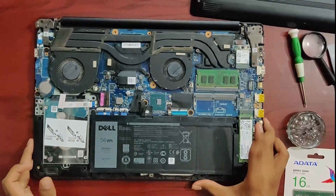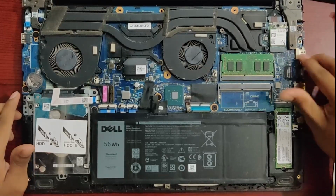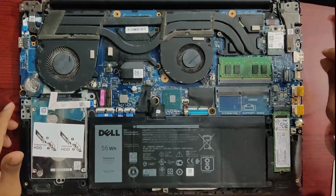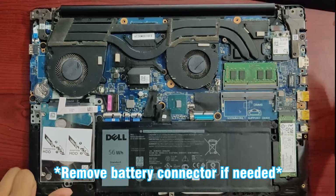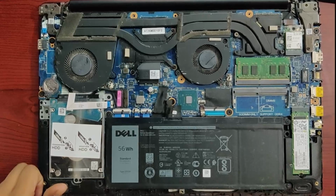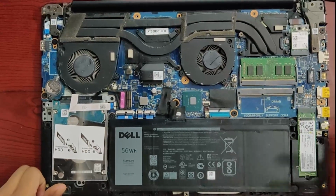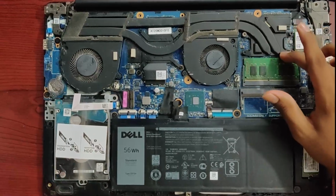Now touch any unpainted metal surface to discharge the static charges from your fingers. It's just a safe measure. This is what the memory stick or RAM looks like. Do not confuse it with the SSD. SSD is in the bottom right corner. We are not here for that. We are here for the RAM.